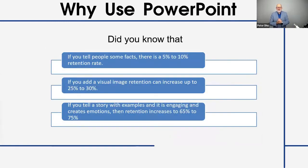So why even talk about PowerPoint, seeing as death by PowerPoint is such a common thing? Why use PowerPoint? And the reason is simply some of you are visual learners. Some of your audience, some of your participants will be visual learners, so you need to engage them visually.